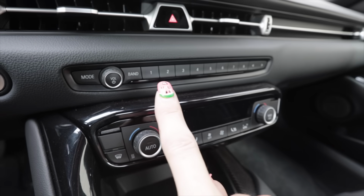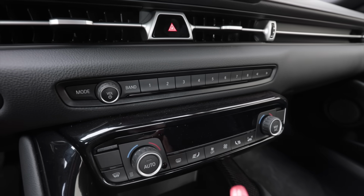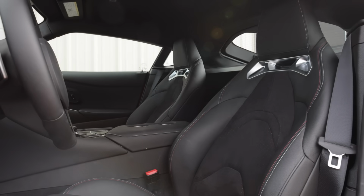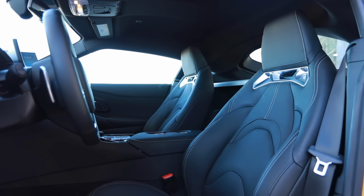And there's also a bunch of numbers up here. Who actually uses these? Does anyone actually program stations into these numbers? I've never used them in a car. If you just give this thing a quick glance over on the interior, you really wouldn't notice much difference between this and the 6-cylinder Supras.